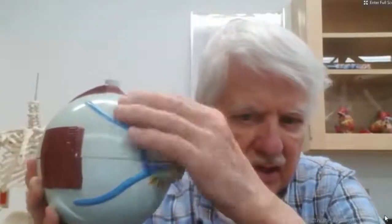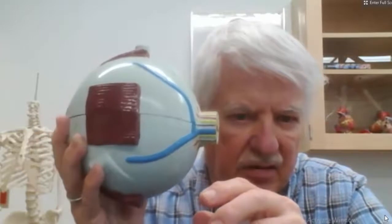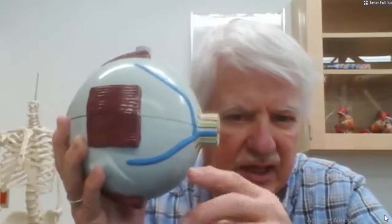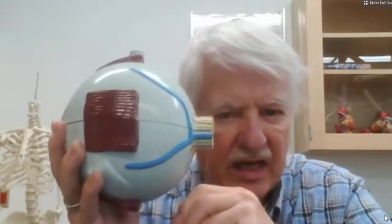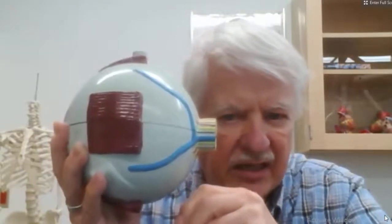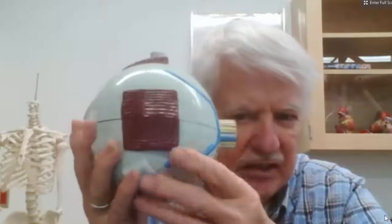This outer layer around the eyeball is called the sclera. And then the middle layer, which you can't see, is called the choroid. And then there's an inner layer which is called the retina. So the layers of the eyeball going from the outside to the inside are sclera, that's what you're seeing right there, the middle layer is choroid, and the interior layer is the retina.